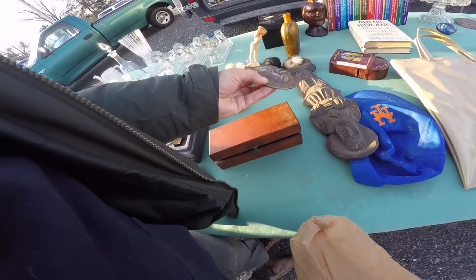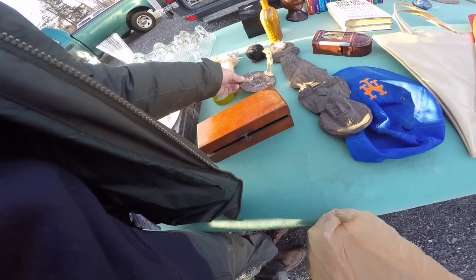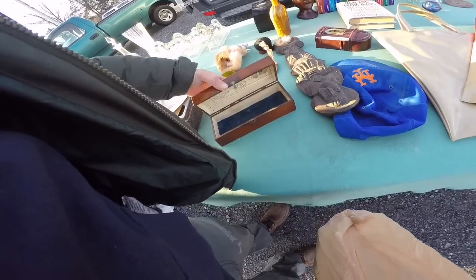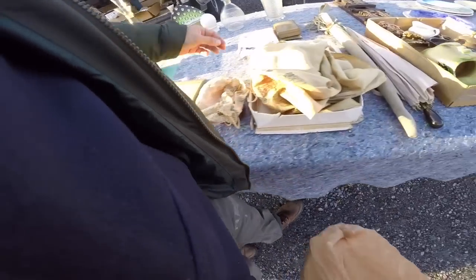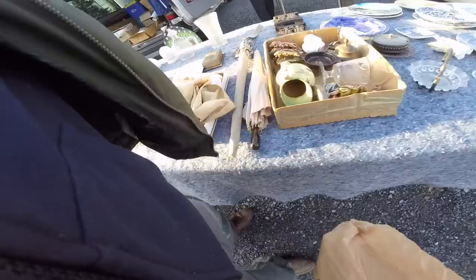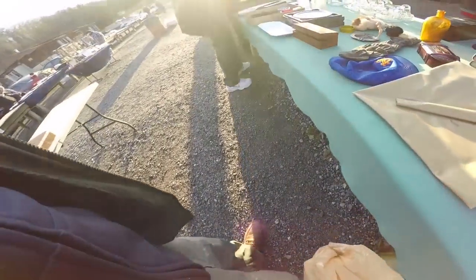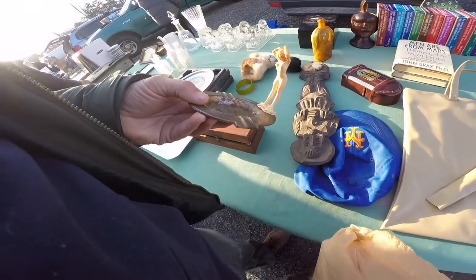That's a fun ashtray. She's in celluloid, actually. What do you get on that ashtray with the girl? I know, right? I love it. Hey, you know what? For you, $5. Go ahead. $5? I'll give him $5 on that.